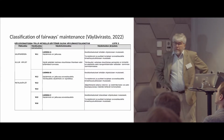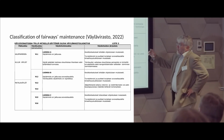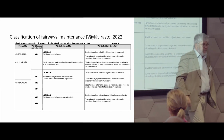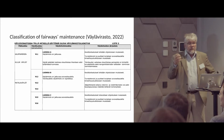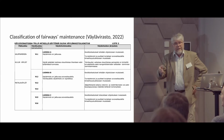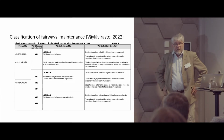And how are the fairways maintained in Finland? So how are they classified? So we have two categories basically. The one is all the time open, and the other is open when there's no ice. And they are maintained in a certain way, which means that we are taking care of the fairway infrastructure, like you were mentioning, that is dredging, so that the depth can be guaranteed and that all the visuals are in the right places.